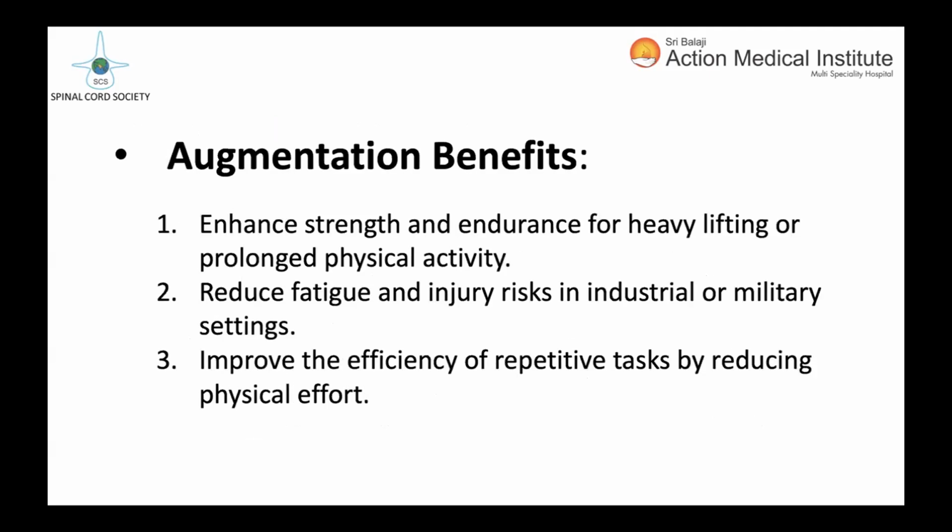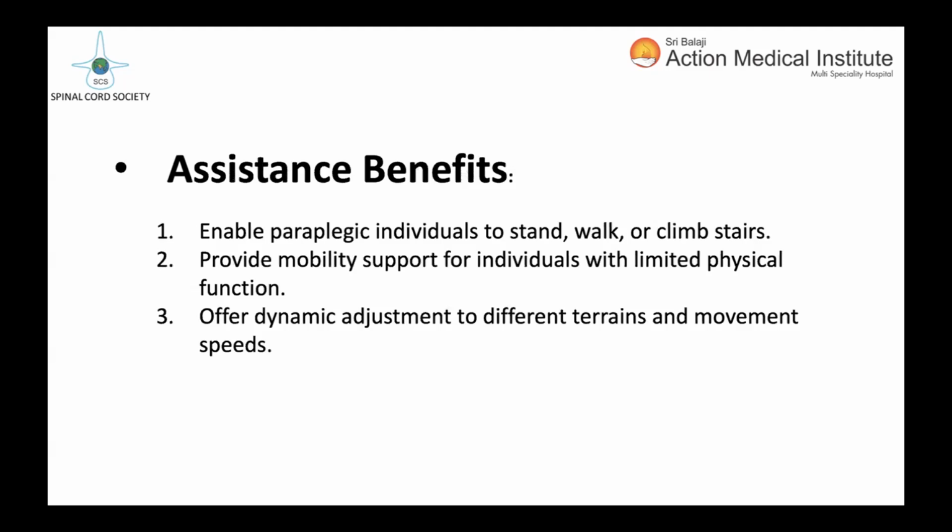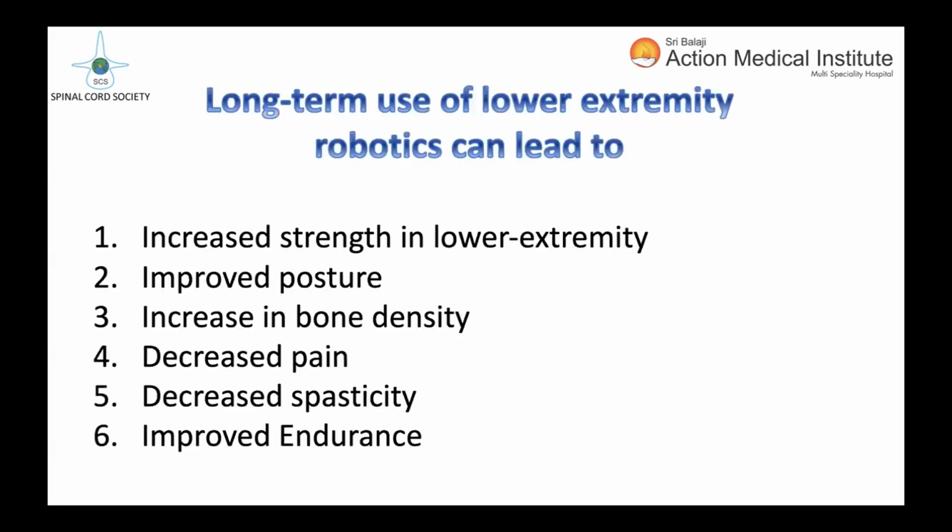The augmentation benefits include enhancement of strength and endurance for heavy lifting or prolonged physical activity, reduction of fatigue and injury risks in industrial or military settings, and improvement of the efficiency of repetitive tasks by reducing physical effort. Assistance benefits include enablement of paraplegic individuals to stand, walk, or climb stairs, to provide mobility support for individuals with limited physical function, and dynamic adjustment to different terrains and movement speeds.